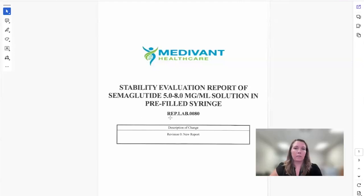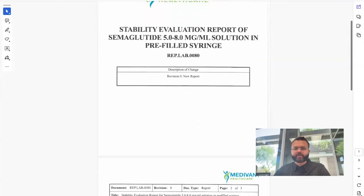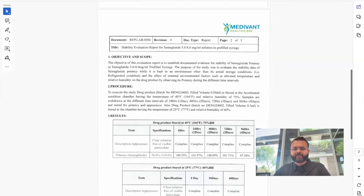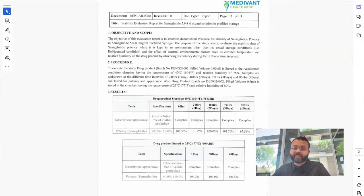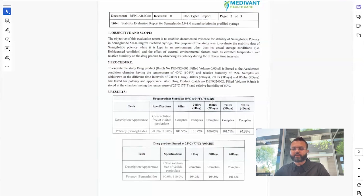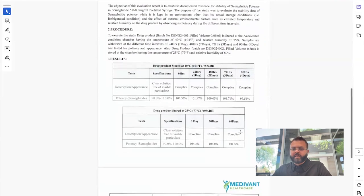Yes. Okay. So I will be sharing this exact report that we have created, or it has been tested for semaglutide. At 40 degrees Celsius and 75% relative humidity, the product is stable for 96 hours. The assay drop has been only 3%, and we are allowed a 5% drop. So it's still within the limits.